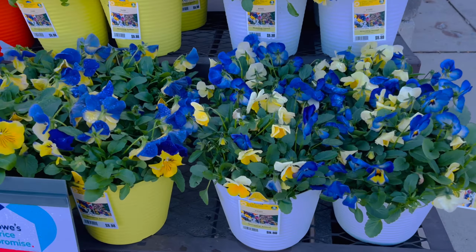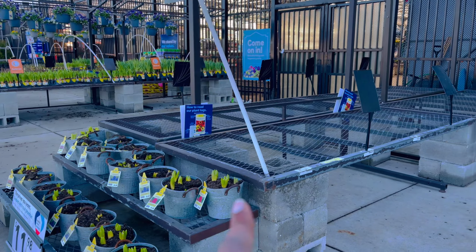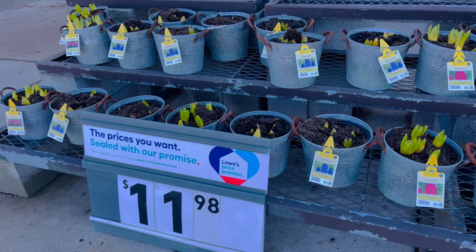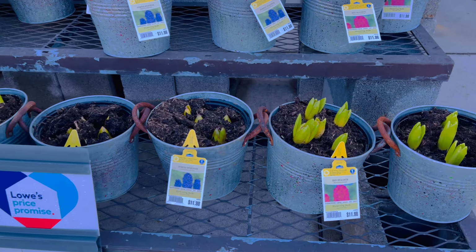Next we have this 12-pack set for $12.98. If you buy them in bulk, you can save some more, as you can see on the screen. If you want to create an eye-catching border planting early in the season, these 12-pack sets are a great option. You can choose from a multicolor theme or double colors like white and blue combinations. If you missed planting spring blooming bulbs last fall, here you have great planters ready to enjoy spring blooms on your deck or porch.